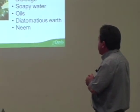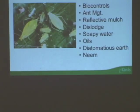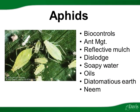So briefly, I'll talk about any common pests we find here. Aphids. Of course, we talked about the biocontrols. Ant management is very important because they like to feed on the honeydew and they kind of herd the aphids like cattle and protect them from other predators.